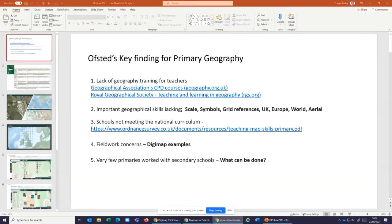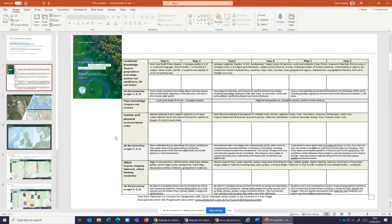The first one I'm going to lead you to is a document that we've created, which is available on the Digimap for Schools website. It's called Teaching Map Skills to Inspire a Sense of Place and Adventure, and it's pitched at key stage one and two. It has been created by Paula Owens, a leading name in geography in this country. She creates lots of fantastic resources and is a superb geographer.